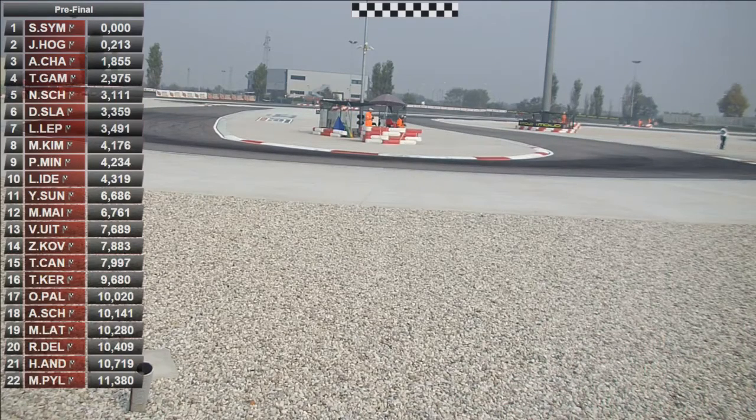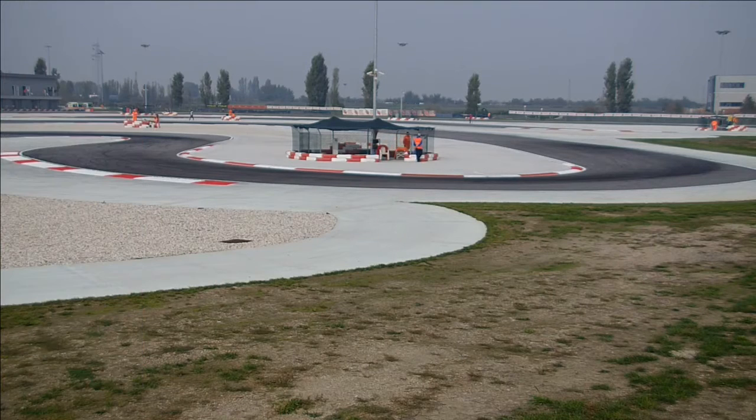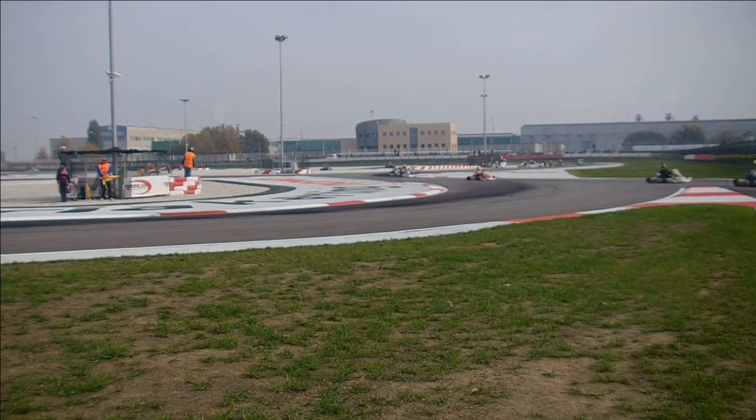The fastest lap of the race went to Tom Gamble, 51.600 seconds. So it was a proper battle. That's a precursor of what's to come. If you think that was lively, wait till you get to the final. That was absolutely brilliant. So Scott Simmons is the driver that wins the race and will be on pole position for the pre-final later on.